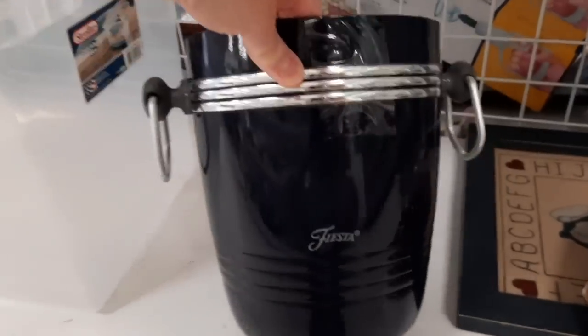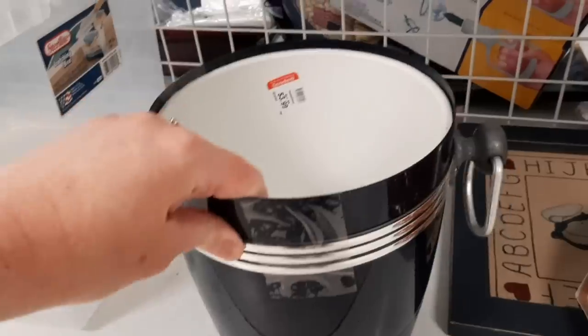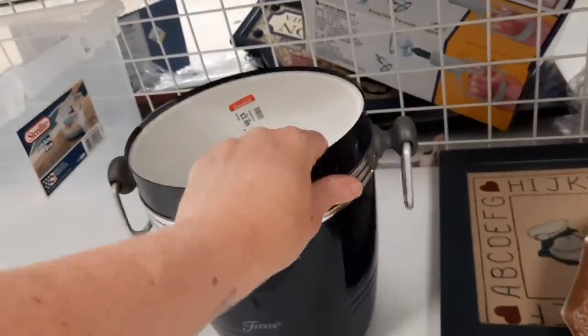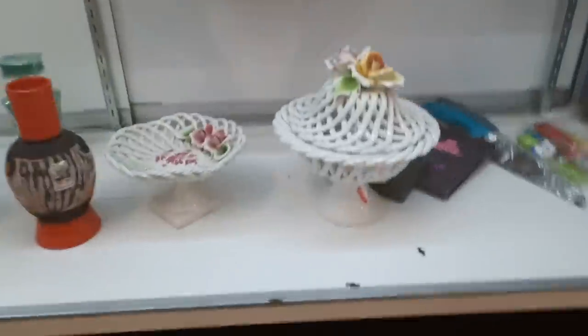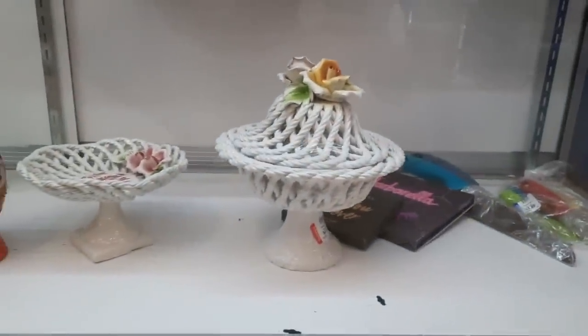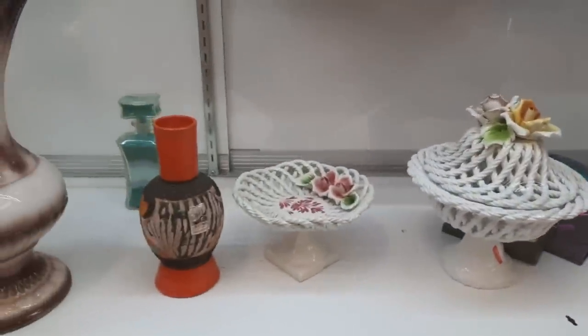But I did see this vintage Fiesta ice bucket. I've never seen an ice bucket made by Fiesta before. It would have had a lid. Of course, the lid's missing. Then I decided I needed a cart. I'm going to go get a cart, but Cindy's going to get one for me. And they have some Café de Monte in here.